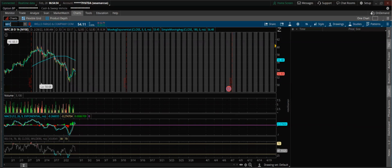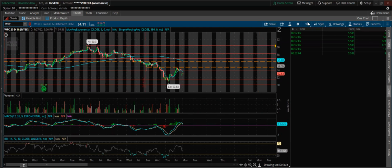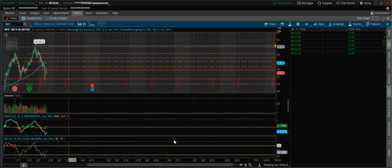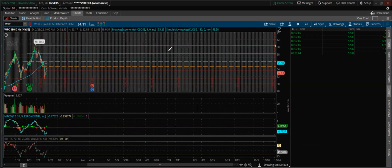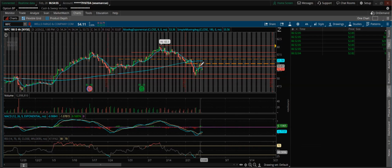Last but not least, I think we'll just throw in Wells Fargo over here. Just wanted to see how at least one bank stock is doing, especially since they're trying to freeze a lot of assets of Russia. Russia's ruble is going down. You can see Wells Fargo is very oversold over here. So definitely want to watch to see what happens. Looks kind of choppy. It's below the SMA over here.